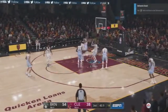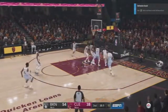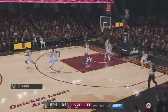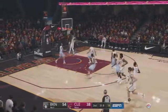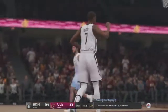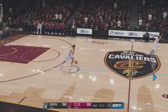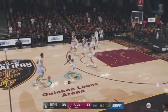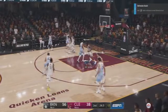To Clarkson. DeAndre Jordan able to recover with the block. Cavs retain it. To Durant. Stuffs it down with authority. Man, they are just continuing to pour it on. But the one thing we know about in this league, you have to make sure that you continue to play with energy because leads can evaporate quickly.